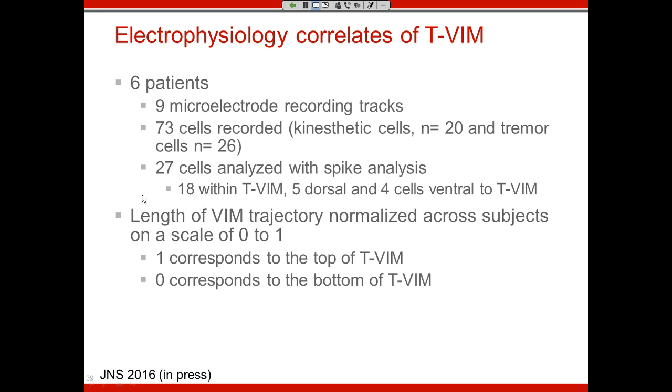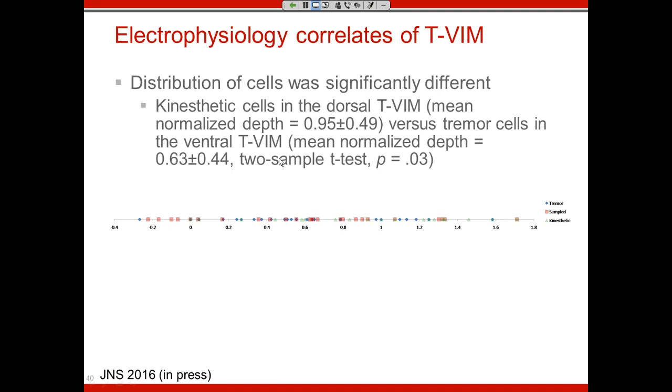And for the pictures that are coming in the next few slides, what we did was we normalized the length of the VIM trajectory across subjects. So when we say we were at 1, that means we were at the top of the VIM, and 0 means the bottom. So within this 0 and 1, you would see a lot of findings in the subsequent images. The first interesting finding was that a lot of kinesthetic cells were located in the dorsal part of these connections.